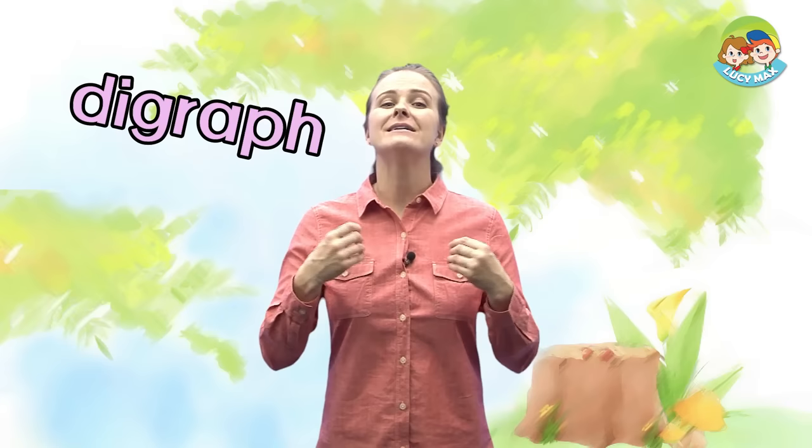When two letters make one sound, we call it a digraph. When the letters C and H are put together, it makes the sound ch. C and H are two letters, but they make one sound, ch. Can you say ch? Good. Let's learn CH, ch, as a beginning sound.